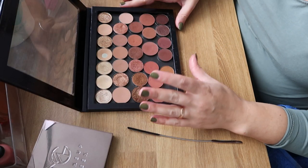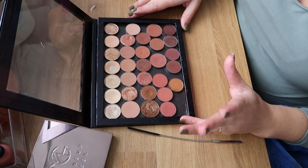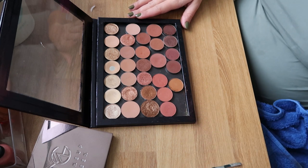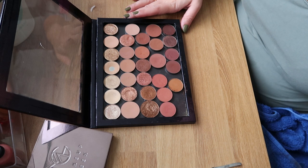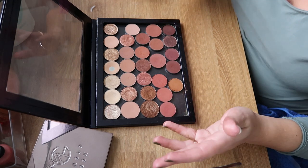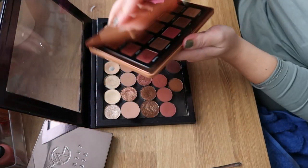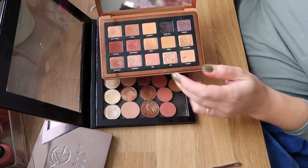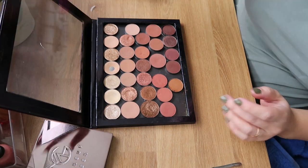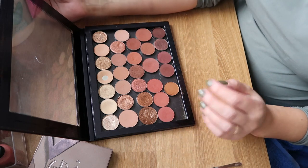Now let's move on to warm neutrals. As you can see, I have way more warm neutrals than neutrals because I used to love these much more when I was, I don't know, buying more singles, I guess. But I am now not using warm neutrals a lot. If I'm using warm neutrals, I will be using my Natasha Denona bronze palette, and that contains already these that are very, very warm. So I'm not really into these shades anymore. So let's see what I can get rid of.